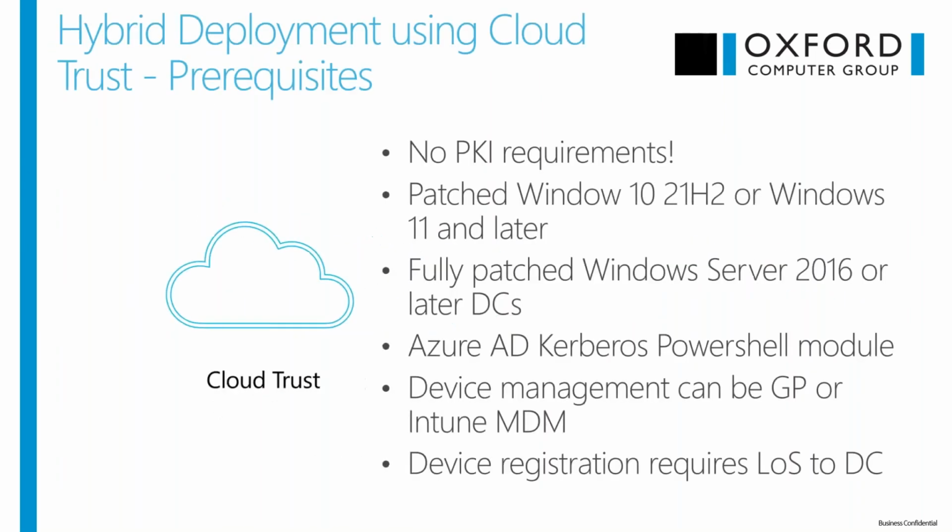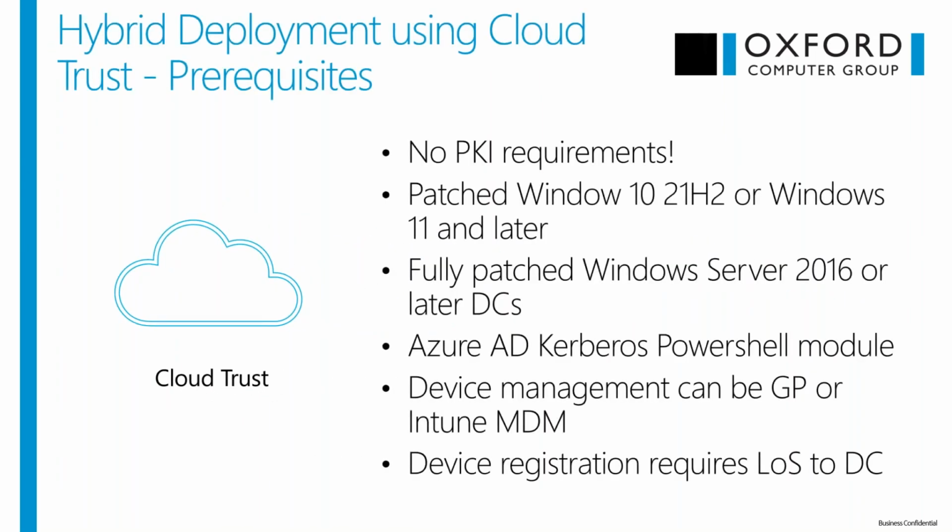Then finally, there's Cloud Trust. So this Cloud Trust, again, is the newer topology that can be leveraged. And it essentially is using Azure AD Kerberos to issue the TGT, the ticket granting tickets in Kerberos, to Active Directory. There is an object created in your Active Directory representing Azure AD for Azure AD Kerberos, but it's going to leverage that. So you don't need any PKI.